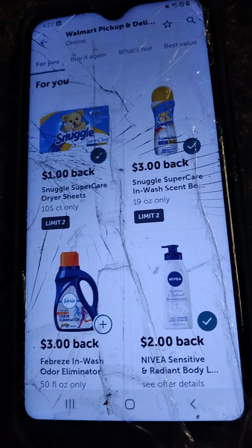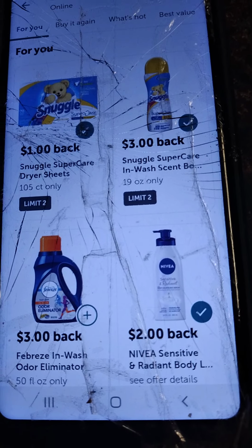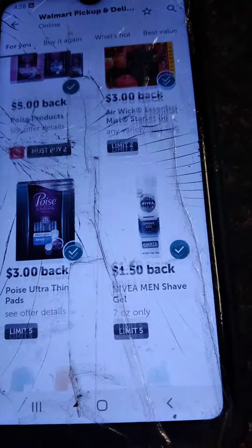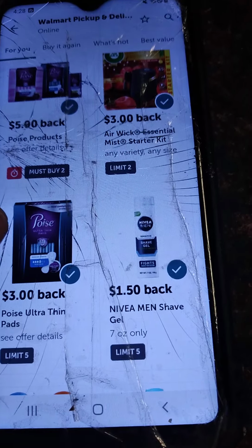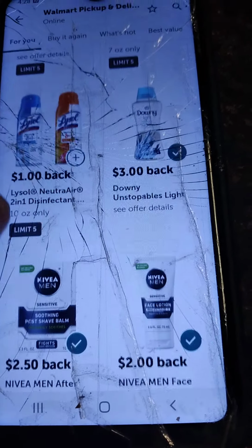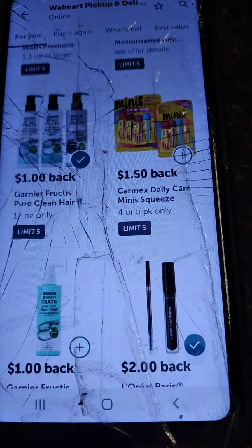Look, money saving. Dollar back on Snuggles. $3 back on the beads. Febreze, $3 back. Nivea, $3 back. You already know. Look at the Pores. I was telling you guys earlier about the Pores. There's $3 back on the smaller ones. The Nivea men's shave. Even they got the Downy Light. Yes, indeed. They go to Nivea, the Degree, the men's, the hair stuff.